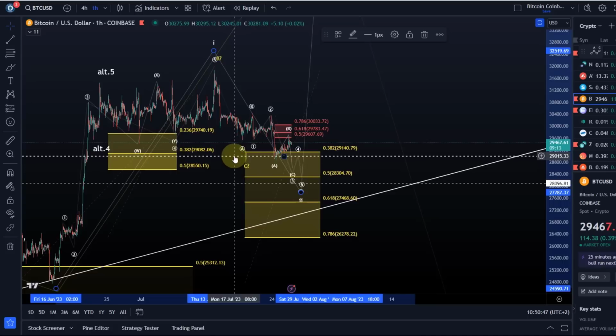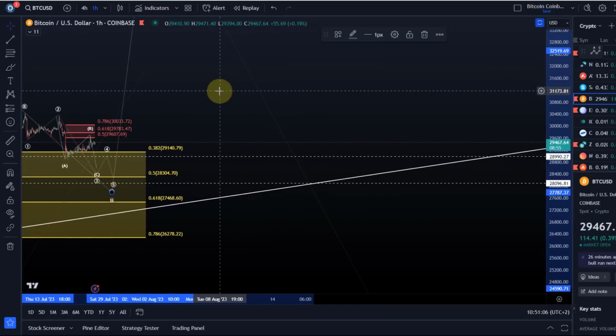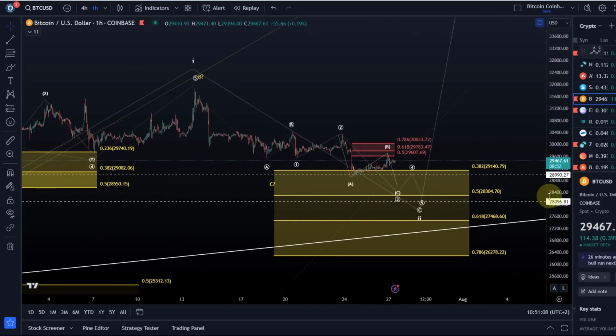However, the lower time frame wave count as well as price action doesn't really give us any proof that the overall correction is over. Even yesterday's small rally, if you want to call it that, didn't even break our 29.6K level, the resistance that I highlighted in previous videos over the last few days, and got rejected actually. And the move down is very choppy. The move up was very choppy as well yesterday.